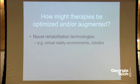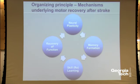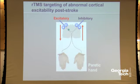So there's novel rehab technologies. I won't get into that today. Really, I want to focus on neuromodulation approaches that might be able to augment responses to training of typical therapies. So now we just update a little bit, and we talk about NIBS, or non-invasive brain stimulation, as a way to potentially augment the mechanisms of neuroplasticity to enhance memory formation, underlying skill learning, to promote recovery of function.